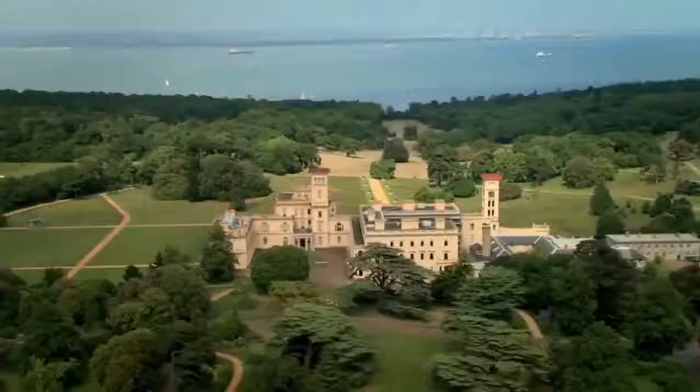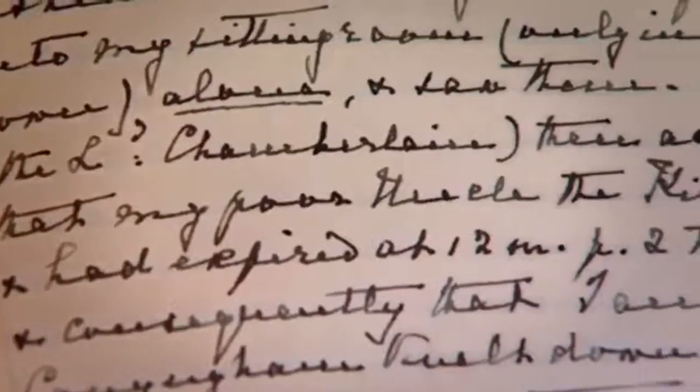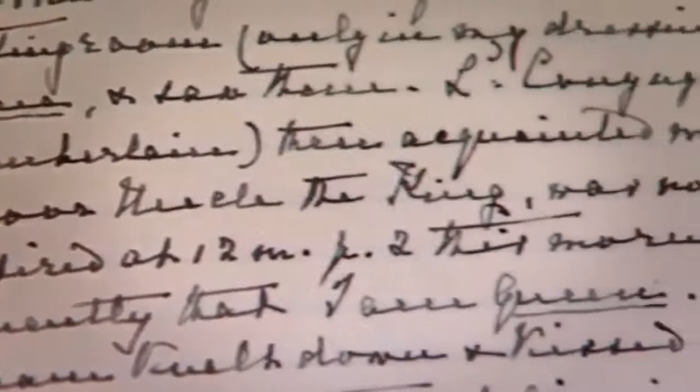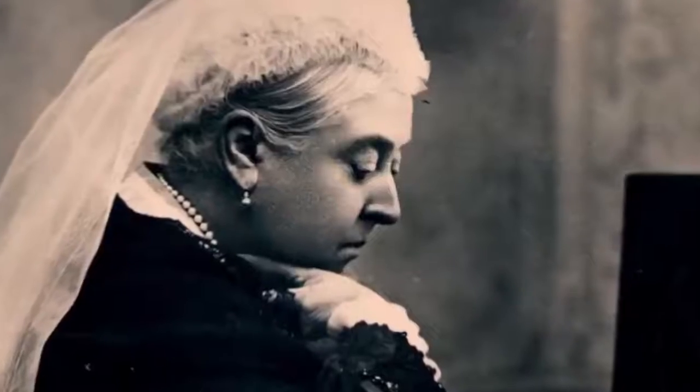The journals contain amazing insights into Victoria's life, into her moods, her moments of happiness and sadness, insights into her sex life. They completely contradict this image of the Queen as very remote and austere. You start to feel a little bit more about what this Queen was about.